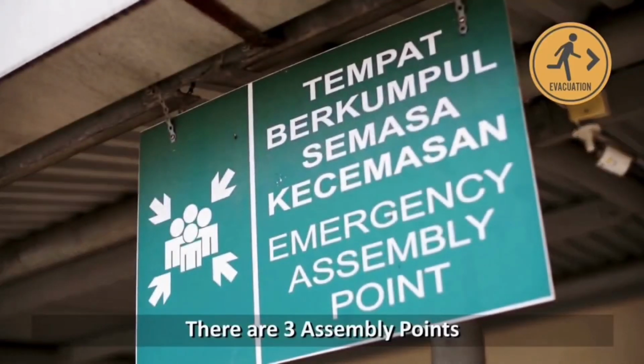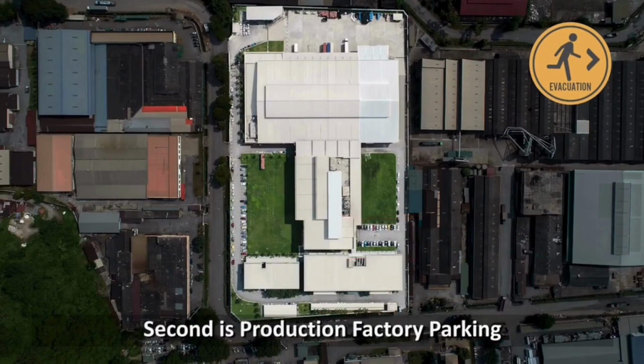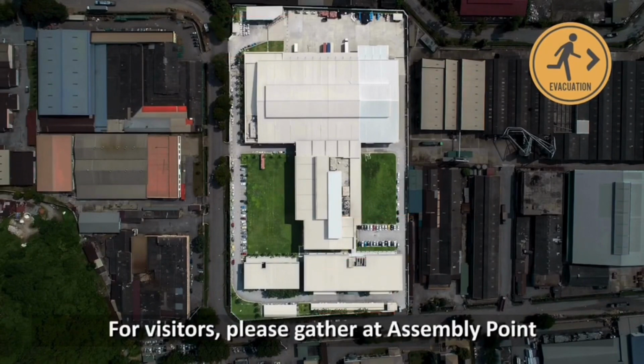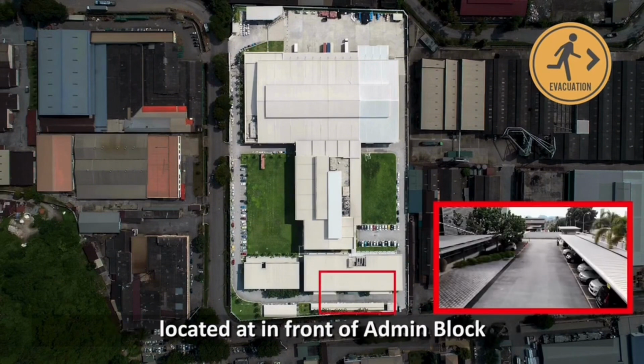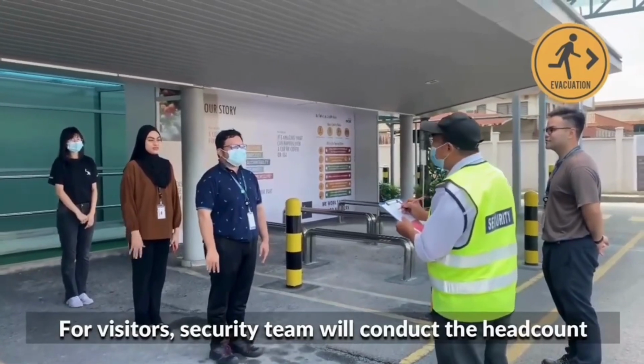There are 3 assembly points. First is admin block parking, second is production factory parking, and third is rear guard house. For visitors, please gather at assembly point, located in front of admin block. For visitors, security team will conduct the head count.